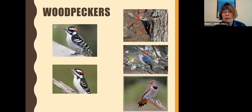So what I want you to focus on for distinguishing which bird is which is the length of the bill. If you take a good look at the downy up above, its bill is very short for a woodpecker. And the one below it, the hairy, if you look at the length of the bill, is almost as long as the length of its head from the eye to the back of its head.